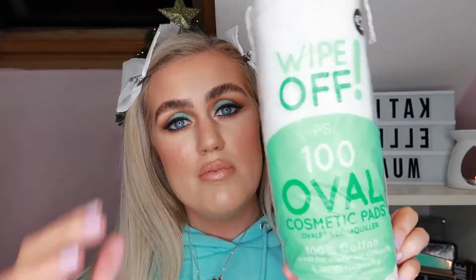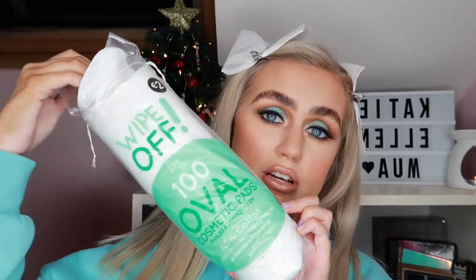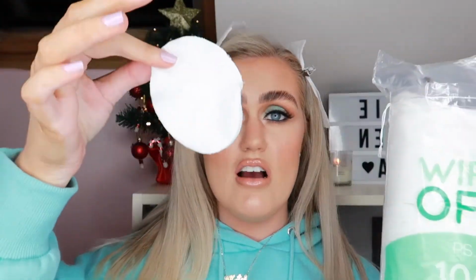I wouldn't just use this on its own to take off my makeup. It just takes off the heavy layer, like the mascara and the heavy eyeshadow. But it absolutely works wonders for me, and I've used it for years. Then I use these cotton pads from Penneys to take it off. It's €2 for a big tube of them, and they're the bigger cotton pads, so it gets more product off using just one pad, which is great.